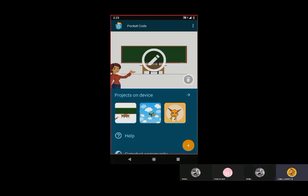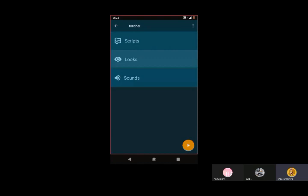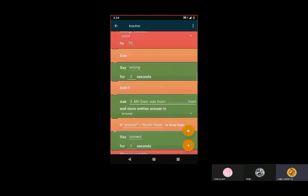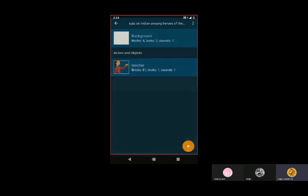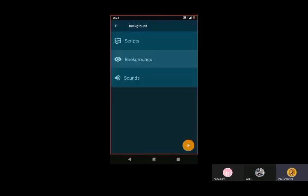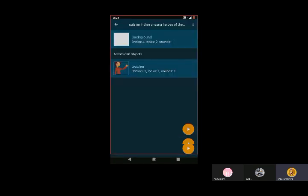Hello everyone, this is Rajesh. I'm going to talk about the project I did in Pocket Code. In this, I have used one actor and a background. In the actor, I have used one look, it is teacher. And in the script, I have used 81 scripts in this. You can see it. In the background, I have used 4 scripts and 2 backgrounds. Now we'll see how it will work.